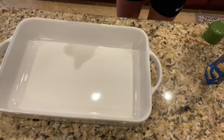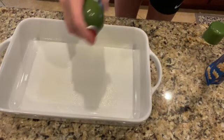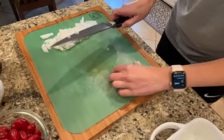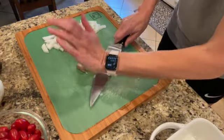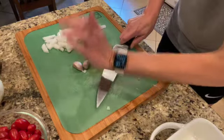And I'm spraying my 9x13 dish with some cooking spray. And this recipe also calls for 3 cloves of minced garlic. So I'm going to peel and mince my garlic.